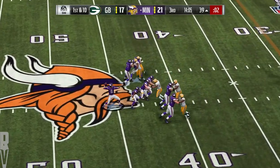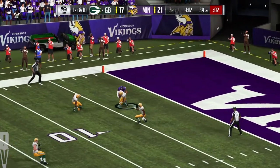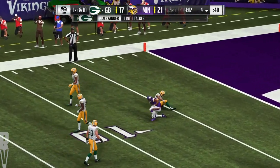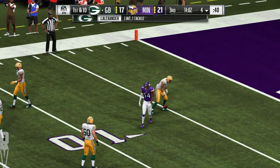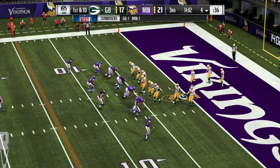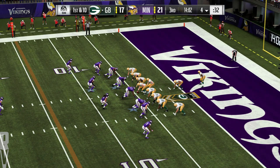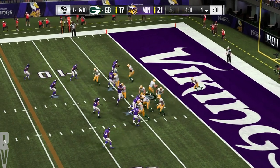Off the play fake, Cousins. He's going to loft one, deep left, looking for Diggs, and it's intercepted. Picked off by Jair Alexander. And a big turnover there as his guys will get the football back. First possession of the third quarter, an interception, so maybe a second-half tone setter.